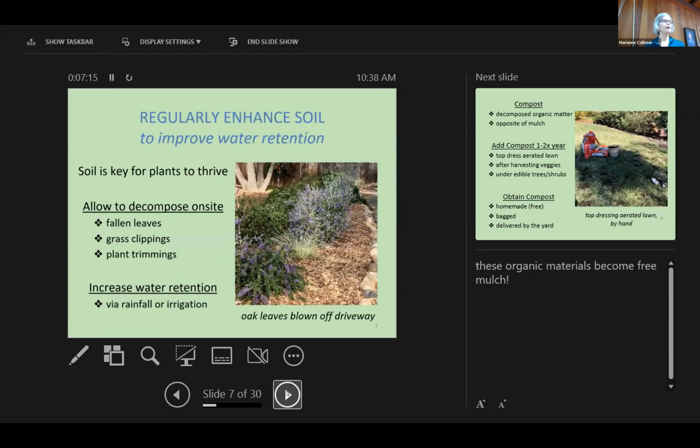So the first approach is about enhancing your soil. As gardeners, you most likely know that the better your soil, the happier your plants will be. From a water point of view, soil is really important for slowing the flow of the water and retaining the water on your property. So from that perspective, I really encourage everybody to allow the organic materials to decompose on site. That can be fallen leaves, it could be grass clippings, it could be when you trim plants that you cut it in small pieces and just leave it on the ground. But anything you can do to keep the organic material on your own property will be really helpful.